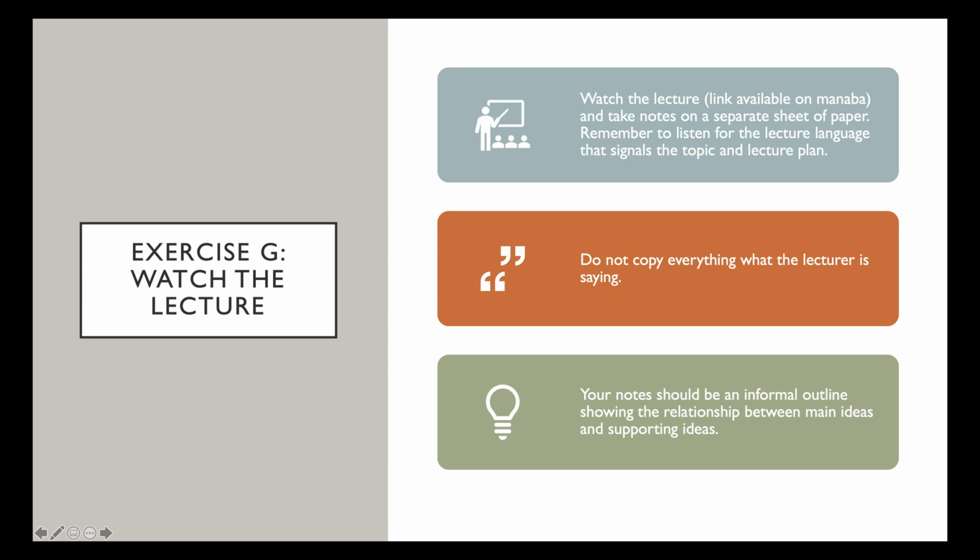Now remember, in a real lecture, you cannot pause what the professor is saying. Once the lecture is over, it's over. You cannot rewind what the professor said. So in this case, of course, you can pause and rewind if you like, but this won't be good practice.